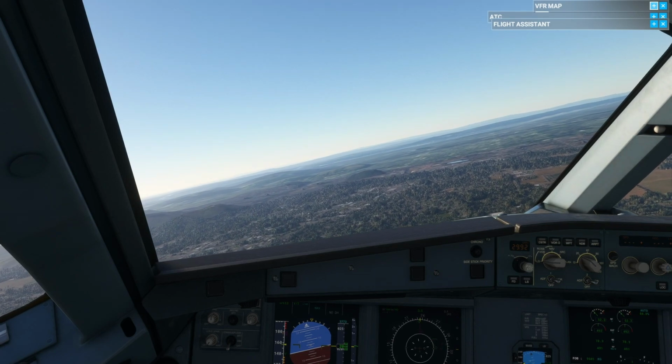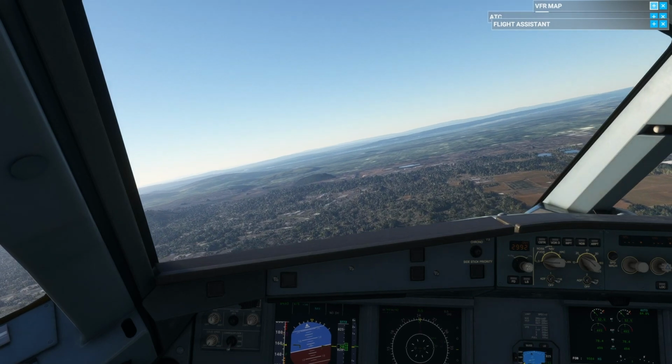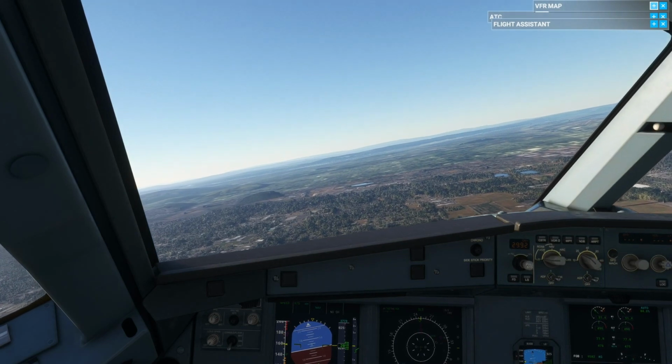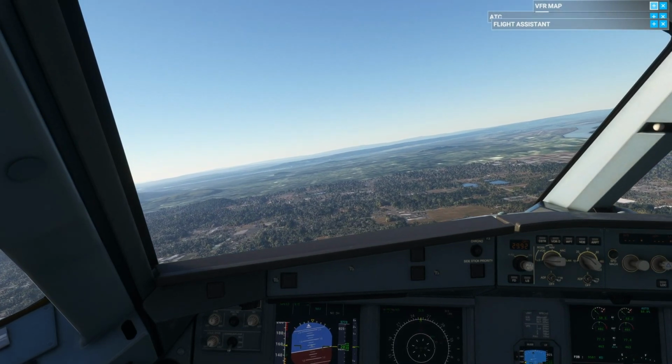Tower, Delta 2341 at runway 28 right, ready for departure IFR to Los Angeles. Delta 2341, altimeter 29.92, wind calm. Cleared for takeoff runway 28 right.